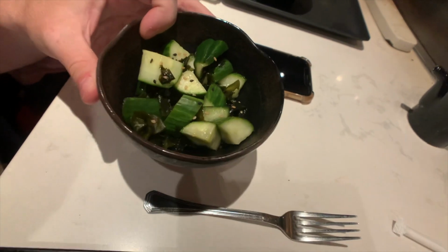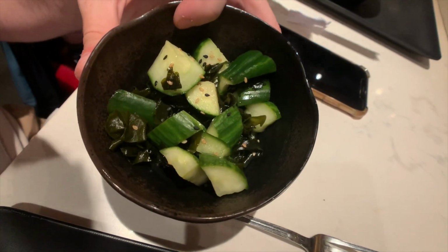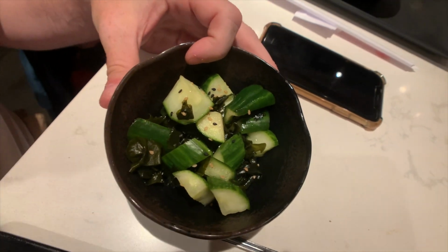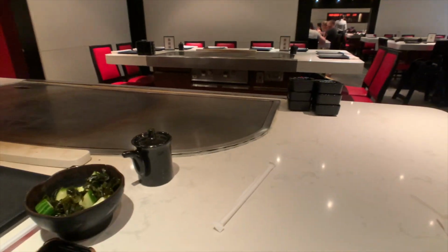But before the show, they bring out salad and soups as well. So in fact, they just brought us these little veggies. This is what it looks like. It's not a salad, but it's like little bits of cucumber, it looks like, in here. And is that seaweed with the cucumber? Yeah. Seaweed and the cucumber, yep. So, but they have a couple of different options and things here. Just a sneak preview, the guy over here is currently cooking this. So that's what we'll have in just a little bit.